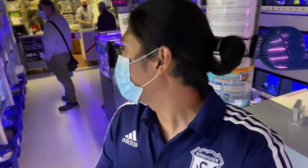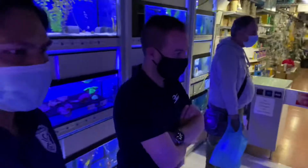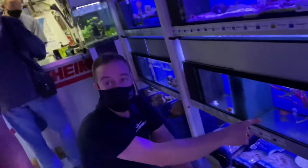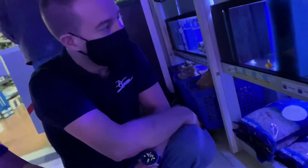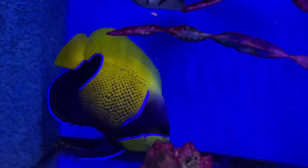This section right here is absolutely insane. Enric is going to show us one of the most expensive fish here. Which one, Enric? Actually, it's a kind of angel fish. It's called Pomacanthus navarchus. It's 250 euros.